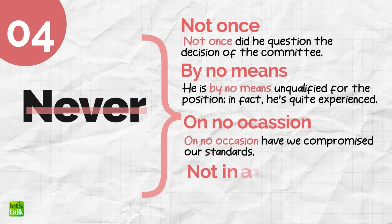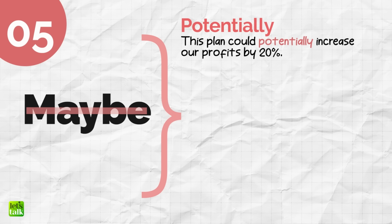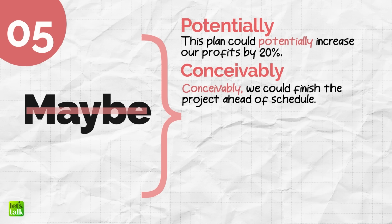All right, here's the next overused word in English. Maybe. When we are not sure about something, we say maybe. Let's see how we can replace this overused basic English word. You can say, potentially. This plan could potentially increase our profits by 20%. Conceivably. Conceivably, we could finish the project ahead of schedule.